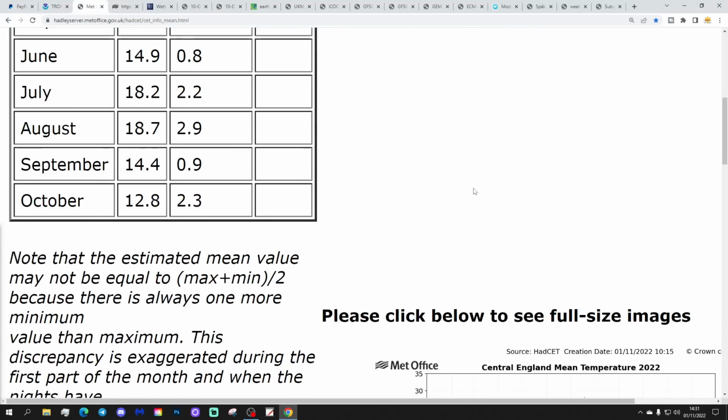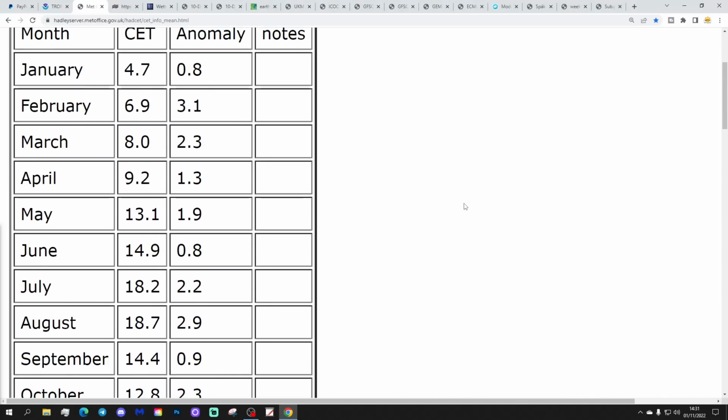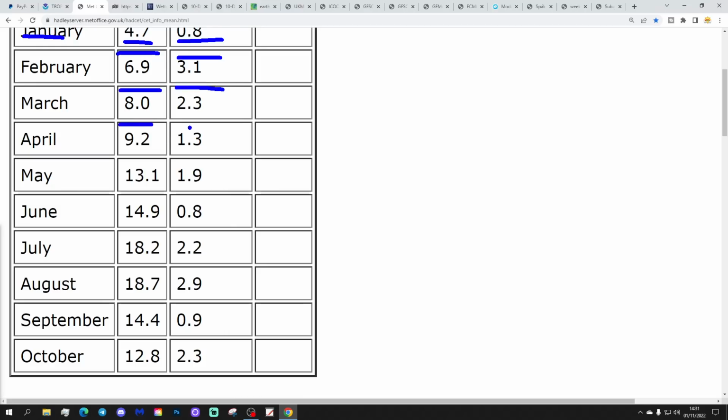Right, Central England Temperature has updated for October, so we've come out at 12.8, which is 2.3 degrees above average, a significantly warmer than average month again, just to add to the collection. So just to recap, we had January, which wasn't that excessive, at 4.7, which was only 0.8 of a degree above average. But February came out 6.9, which was over 3 degrees above average. March came out 8.0, which is like 2.3 degrees above average. We had April at 9.2, pretty warm. May at 13.1, very warm month.